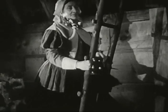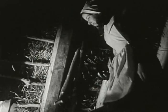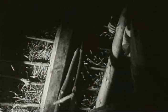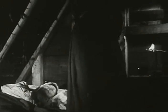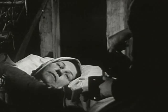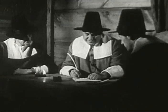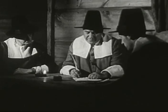Yes, there is still sickness, and there is still the helpfulness of neighbor toward neighbor. There has to be in a new land where the settlers face the uncertainties of a new way of life. Mistress Perry knows that building a better world requires courage and faith. And these men writing back to England, they know that too.